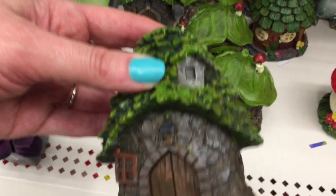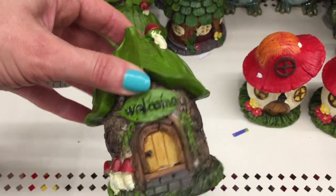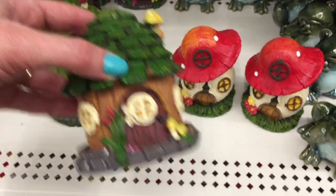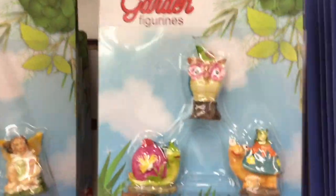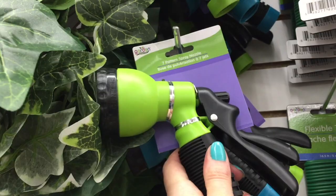Oh, I like this little one here. Look, ten of them. We have four. Oh, I'm going to need another one of these. Definitely.